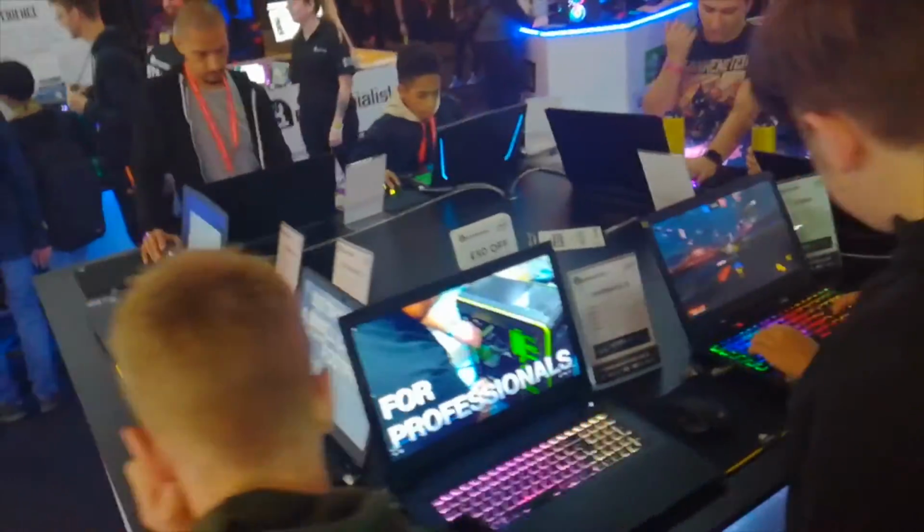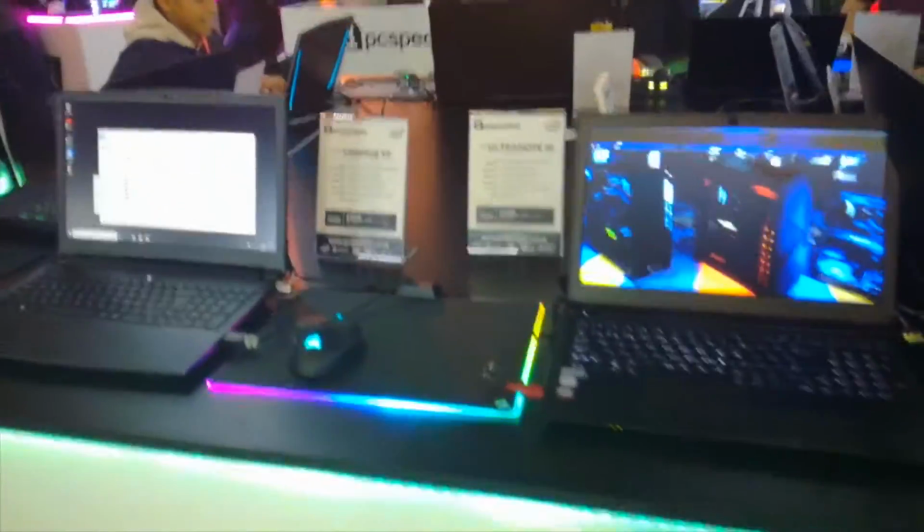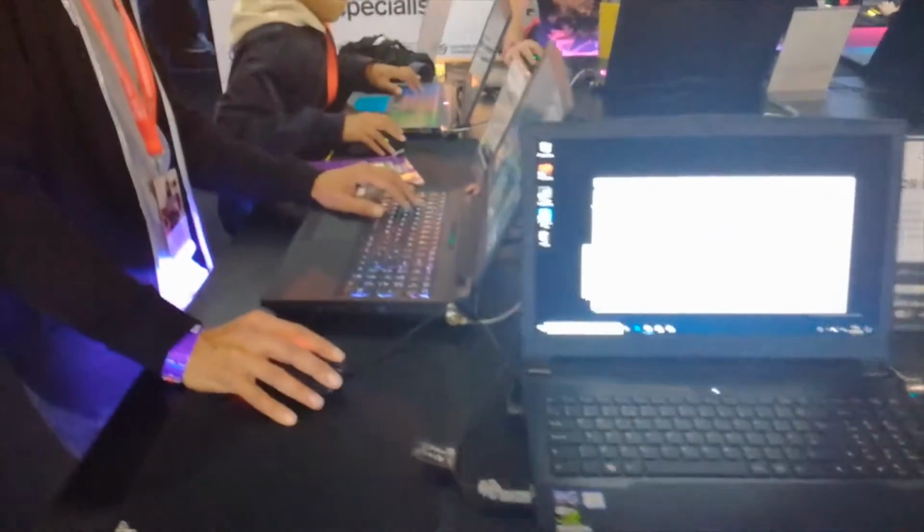They've got gaming laptops out as well. Various rebranded brands under the PC Specialist badge. Some of the custom ones as well. So these will be Clevos with PC Specialist written on them, which is a good thing. You know, they're good laptops. I've seen them. You can do a lot with them. Very upgradable. Lots of demo stuff out.